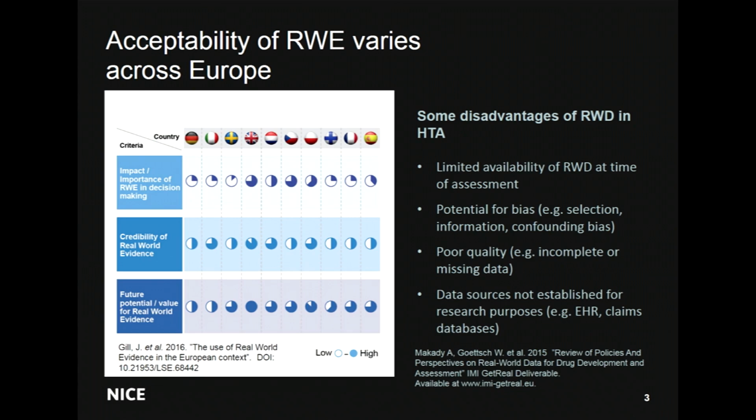So on the right-hand side, you see some conclusions arising from a review of real-world data and policies in Europe. There is limited availability of data at the time of assessment, potential for bias, poor quality data, or data sources that are not established for research purposes. So this clearly has an implication when it comes to downstream analysis.